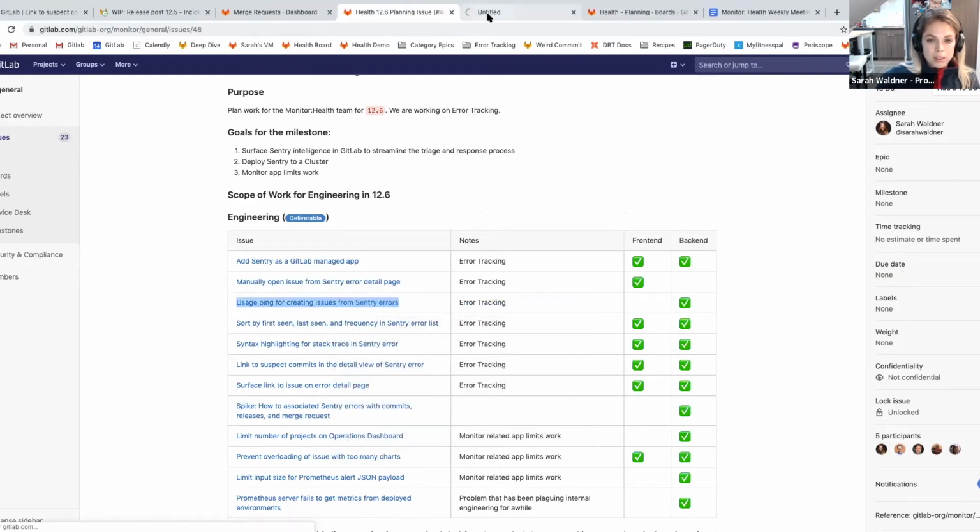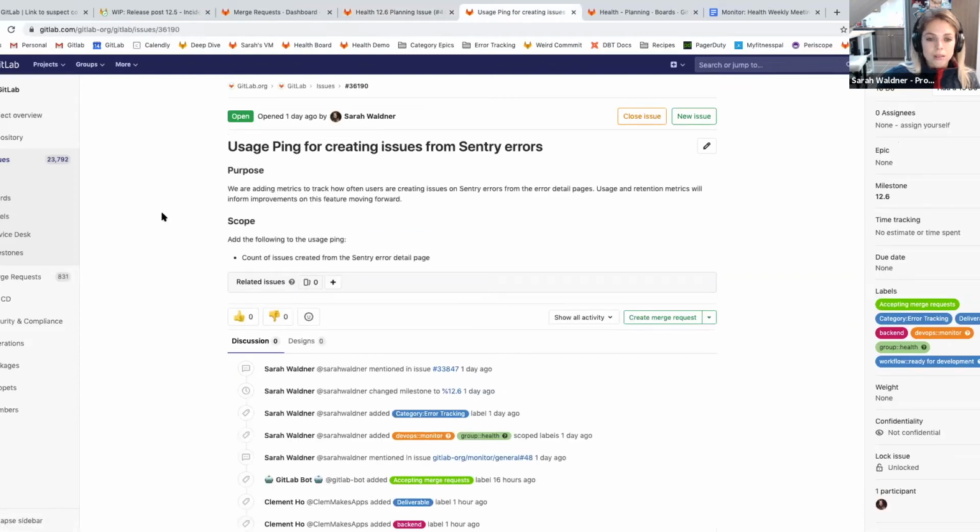This one is simple. This is just adding metrics for seeing how many people actually create issues on Sentry errors. And I had a question on this one because I originally wrote it so that we want to count the number of issues created from the Sentry error detail page. But there's a feature in Sentry where you can create a GitLab issue from Sentry for an error. And to me, the motivation in either scenario is the same. So I think that we should probably count both and add those together to get an understanding of how many issues people are creating for Sentry errors regardless of where they create it from.